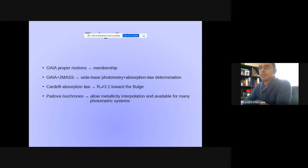So what kind of data do we have to obtain distances, metallicity and reddening? We have, of course, Gaia proper motions. This is a big help. We have membership, we can separate the field from the cluster. Then, combining Gaia with 2MASS, we have wideband photometry that helps us to obtain the absorption and also the absorption law, keeping in mind that toward the bulge, the absorption law is different from the disk. For example, the absorption coefficient RV is different from 3.1, that is the value assumed for the disk. So we have to determine not only the absorption, but also the absorption law.